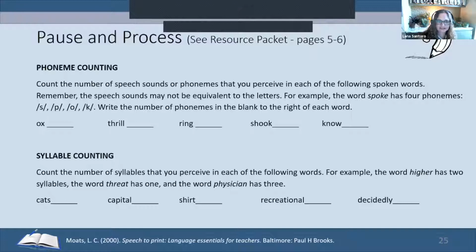There's a syllable counting activity below that. Read those words to yourself and determine how many syllables are in each word. Just take a pause break. This is also an opportunity if you have questions so far, please let me know, but give this a go and then I'll post some answers on the screen in just a moment. So give you some time to think about phonological processing and test out your processor.